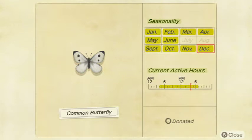And to catch this, all you gotta do is look for it flying around the island in random places. Pretty common, hence the name, common butterfly. It's a very common bug. Probably the easiest bug to get in the game. Definitely the first one I already caught, and you should probably have one by now. But yeah, that's just how you do it.